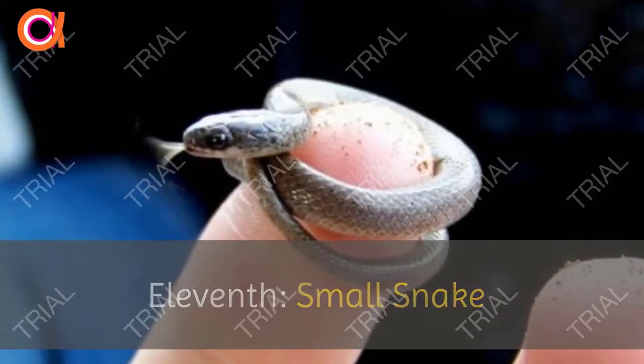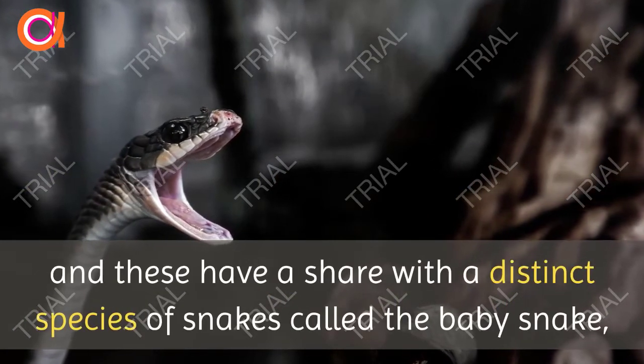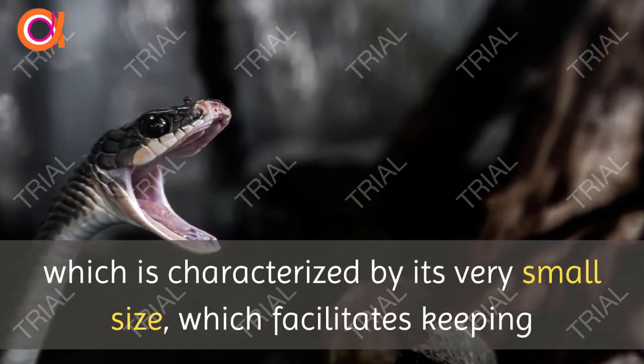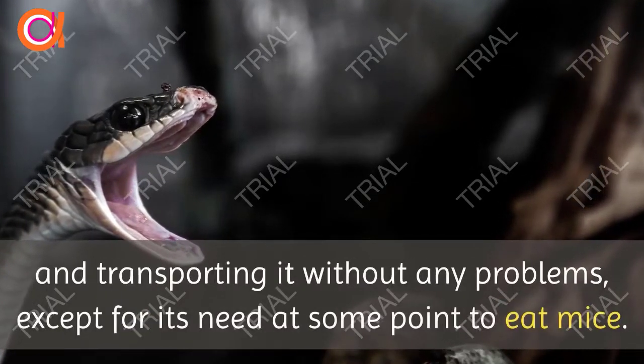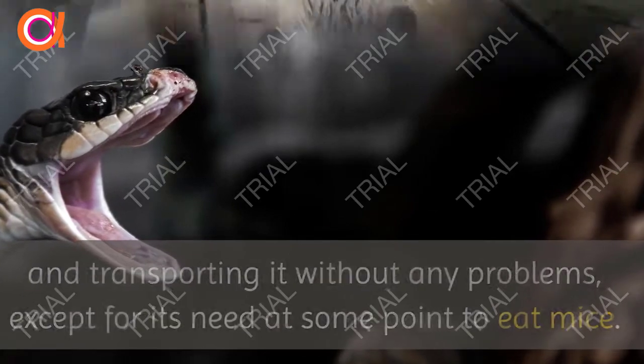Eleventh, small snake. Some prefer cold-blooded animals, and these have a share with a distinct species of snakes called the baby snake, which is characterized by its very small size, which facilitates keeping and transporting it without any problems, except for its need at some point to eat mice.